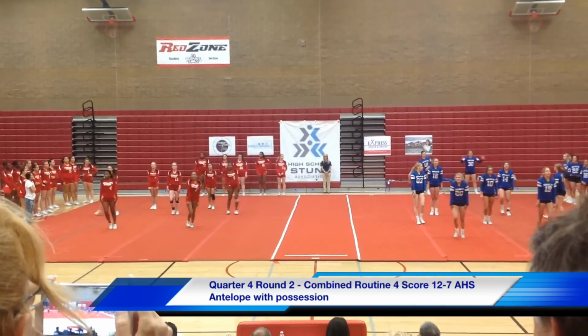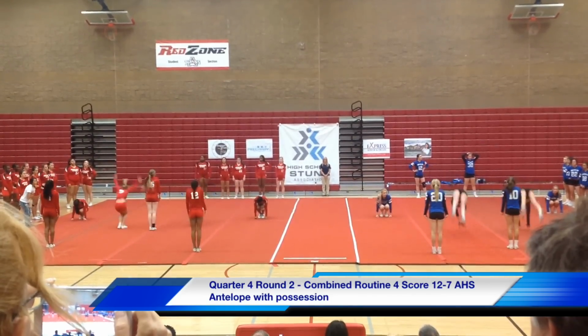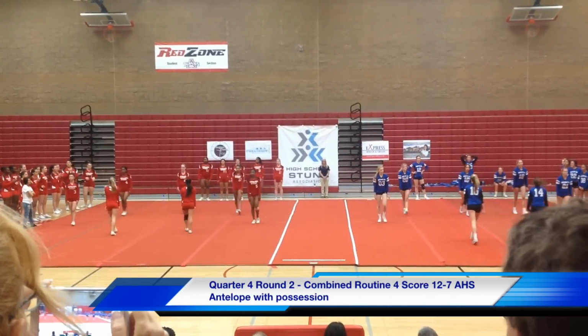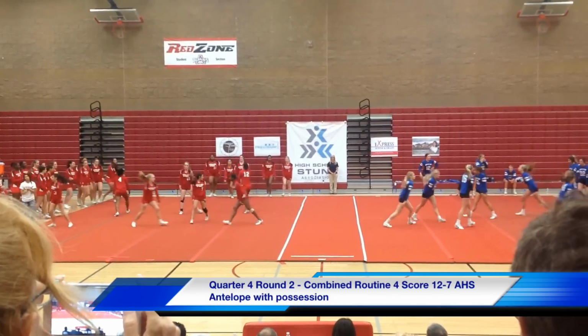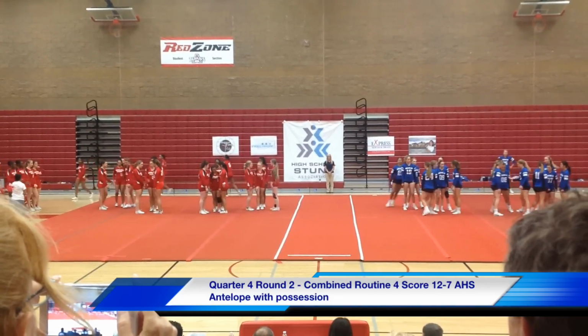These girls have a different feel, a different attitude. Even the way they dress, they're not wearing cheerleading uniforms. It's almost a volleyball uniform. And they have an attitude like they want to just get playing time. Look over there at Antelope's bench. See how many people are not even playing at the time? They want as much playing time as they can get, so they're working hard to get into these routines.